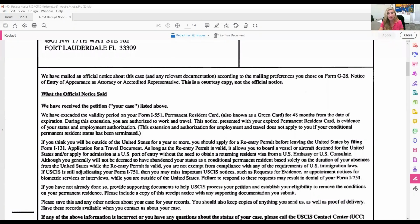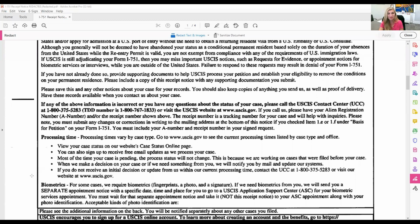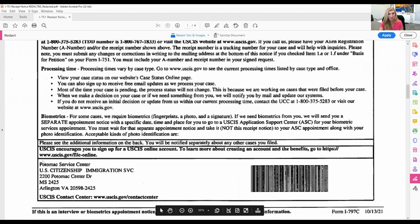Well, you're not going to love that answer. It's really long, okay? Let's look at it ourselves, right? Now, let's just put that receipt notice back on the screen. The bottom of our receipt notice will always tell us which service center our case is processing in, right? Before I accidentally redacted it, it said the Potomac Service Center is where that case is pending.